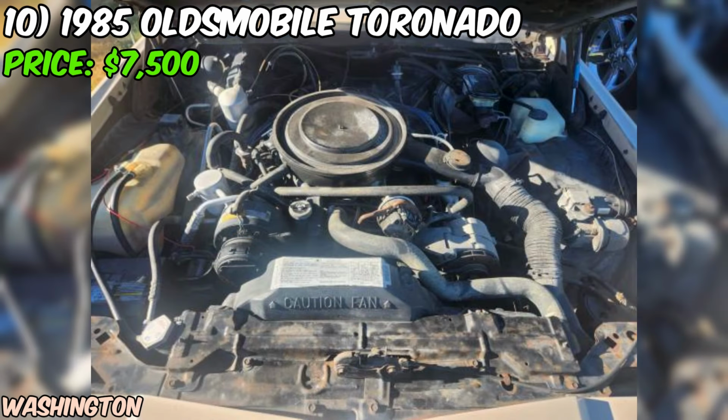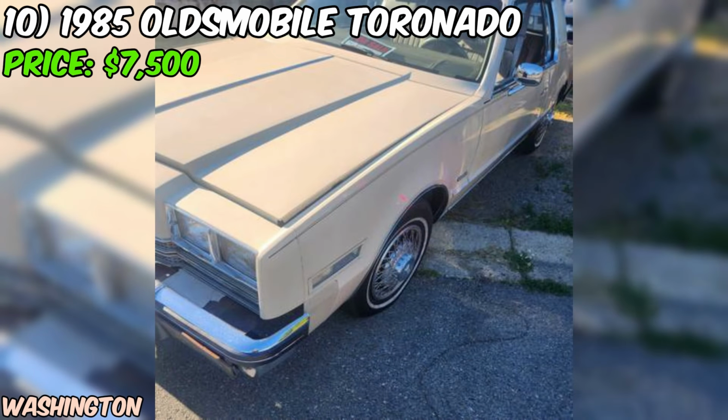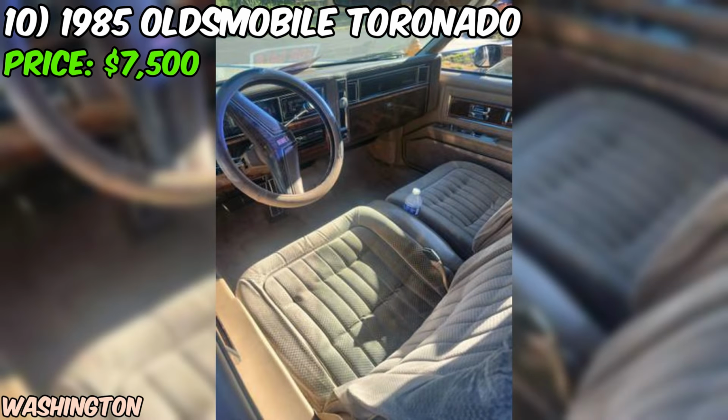Under the hood, you'll find a classic Oldsmobile 8-cylinder engine. These engines are known for their smooth power delivery and durability, so it's a great sign that this Toronado has its original power plant. The front-wheel drive layout is also a notable feature of the Toronado, as it was one of the first American cars to offer this configuration.